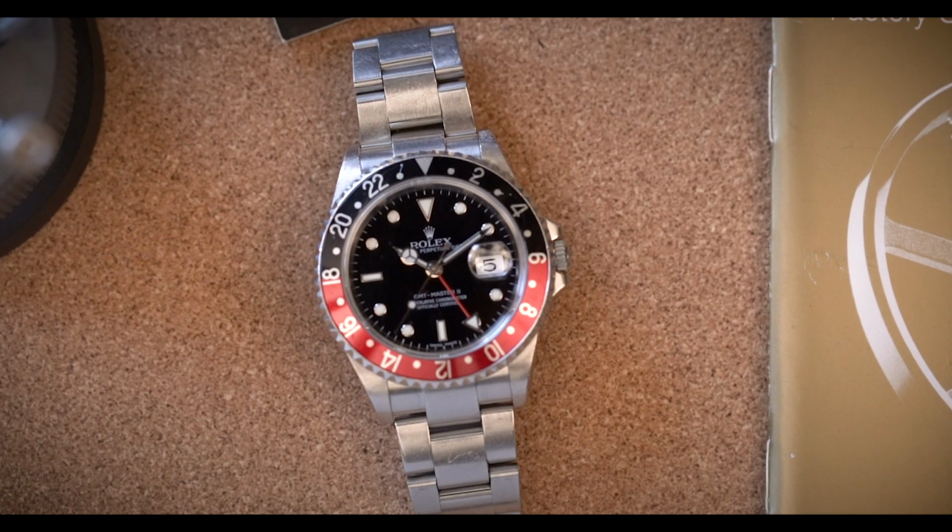This watch retains not only its original box and papers and the original sales receipt and the hang tag and that kind of stuff, but it also includes the decommissioning papers for Mr. Hunter Rudd, who was the owner of this watch.